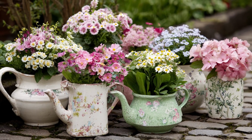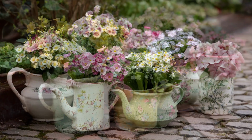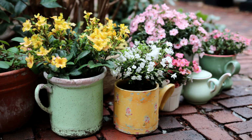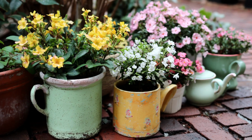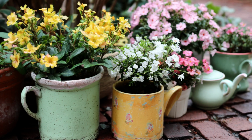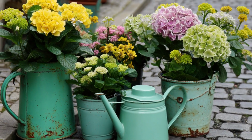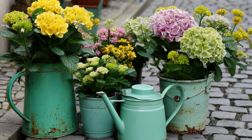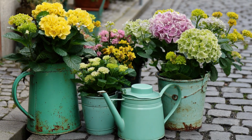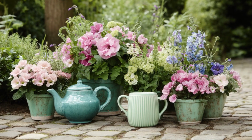A cobblestone path weaves through the arrangement, grounding the scene in timeless charm. Containers are ideal for experimenting with seasonal color swaps or testing plants before committing to the ground. They're also a renter's dream, offering portability and instant curb appeal. For a cohesive look, repeat pot shapes or colors throughout your yard. With minimal effort, these stylish vessels turn blank spaces into curated gardens that reflect your unique taste.